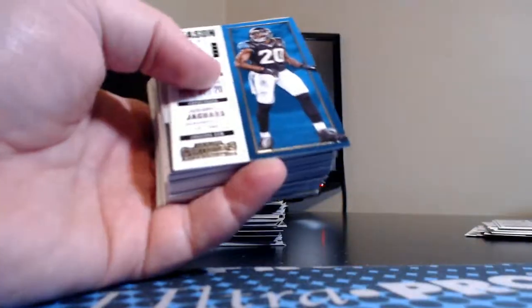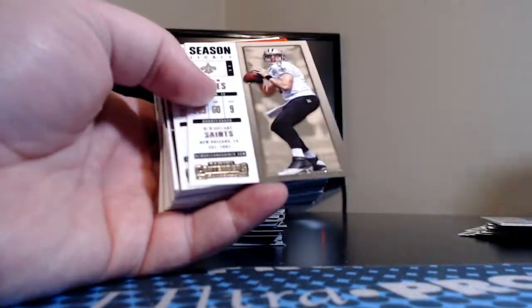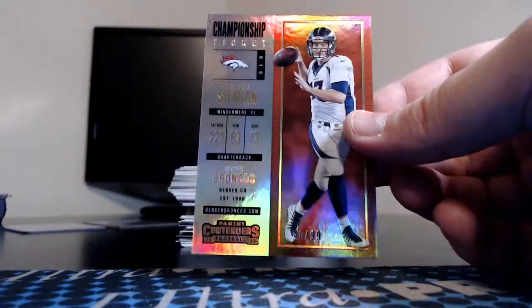Yeah, we have only seen one cracked ice this case. It was autographed. Be nice to get another one here. Big Ben. Round numbers, Mixon and Cook. Rookie of the Year contender, Alvin Kamara. Championship ticket, 40 of 99, Trevor Siemian.